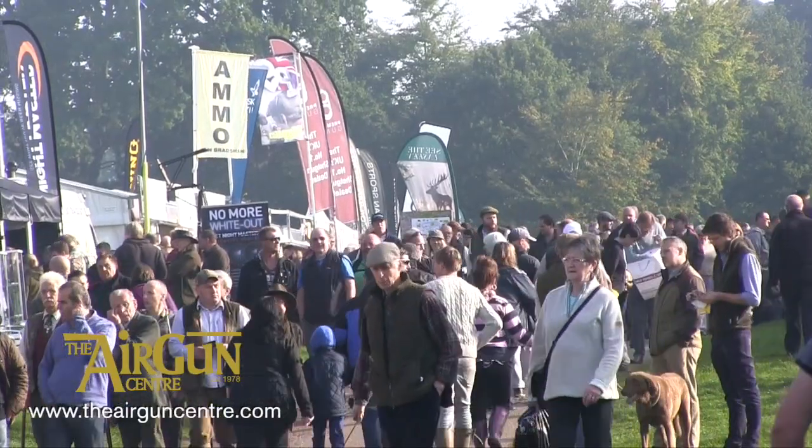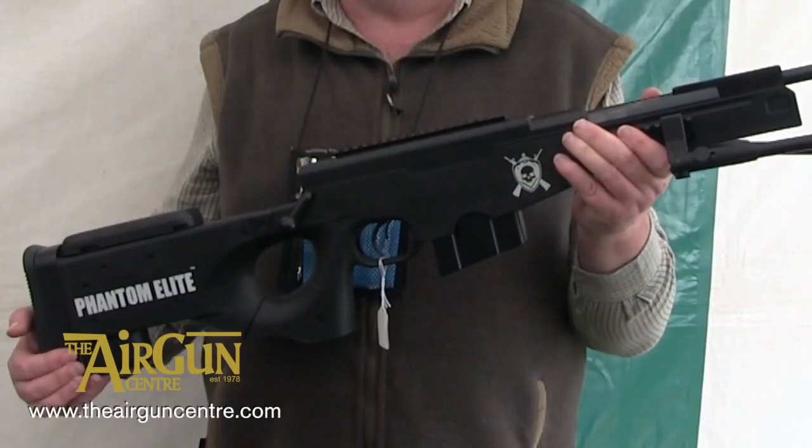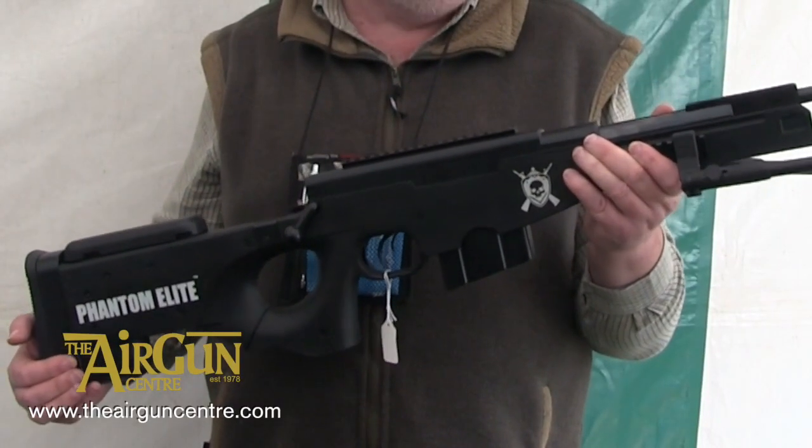Keeping with the dark theme, the Nova Vista Phantom Elite Sniper Rifle from the Shooting Party proved a real crowd puller.